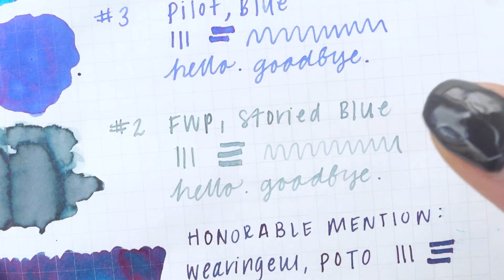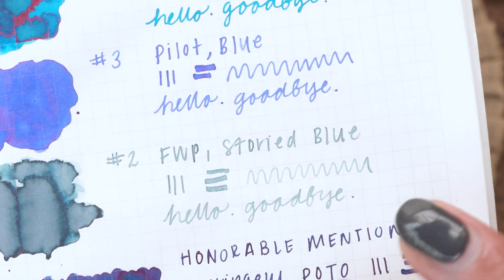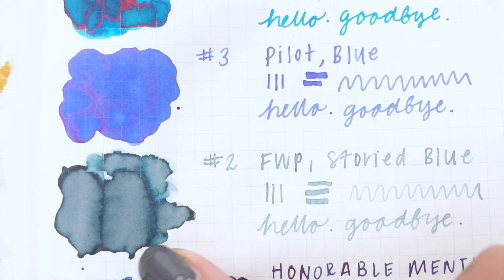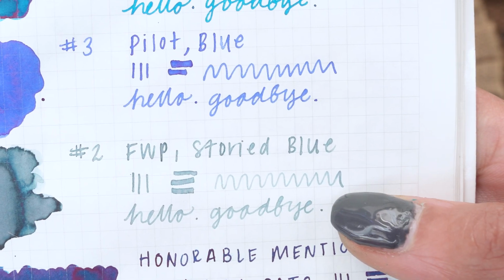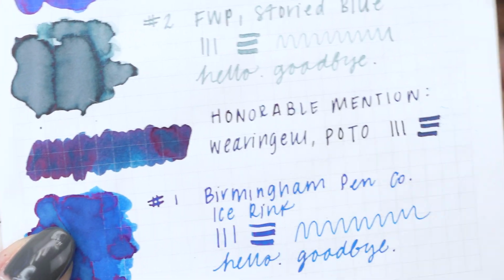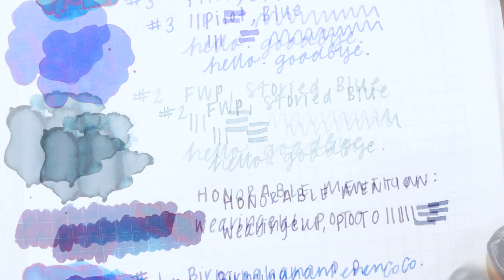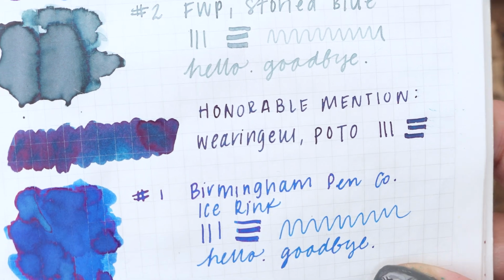Number 2 definitely looks more different than the other inks. Here we have Ferris Press Storied Blue, and just look at the different values that we get just in this swatch alone. And I really like this one too because it's super legible, even with a finer nib. We have our honorable mention, Wearing Gold, Phantom of the Opera, and we can see that nice sheen there as well. And then the number 1 pick is Birmingham Pen Company's Ice Rink.